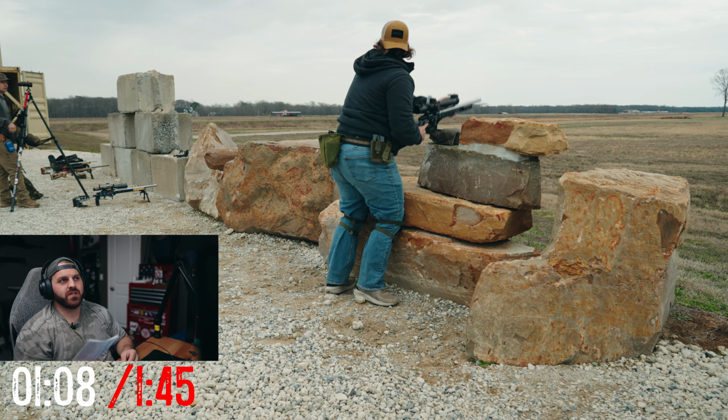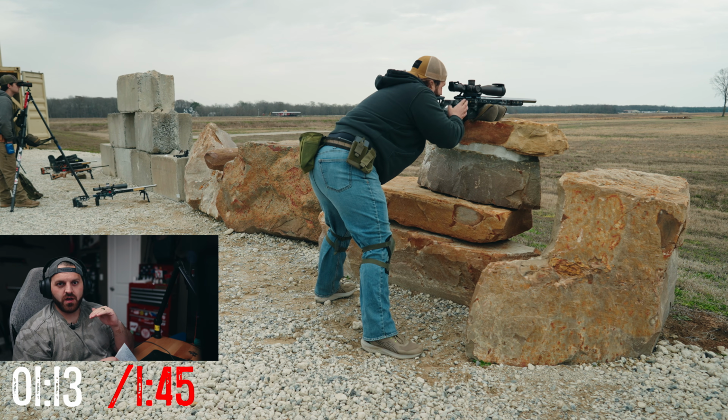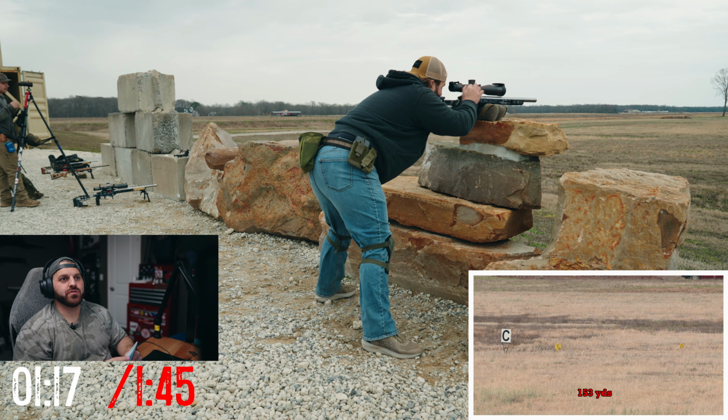So if you guys have any recommendations on binos or monoculars that have reticles that you like, let me know. I am open to suggestions.